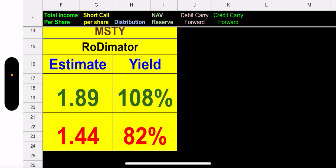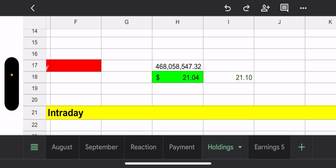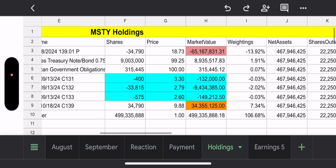The IV alone, if you look at that, that's 82%. That would pay $1.44 if they went that route. Again, these estimates typically would change every single day. So, you know, just take it. It's just for fun, right? The estimate, it's just a guesstimate every single day just to keep this entertaining.